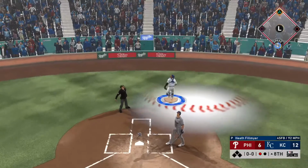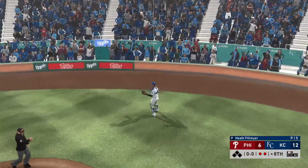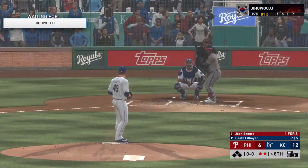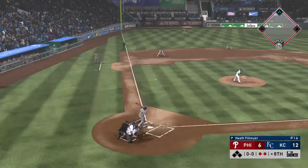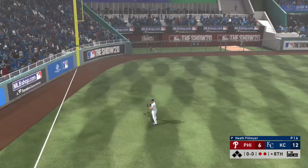Now a pitch popped up. Should be enough room for Perez behind the plate. And he'll put this one away in foul territory for the second out. And that'll bring up Gene Segura. First pitch on its way. Lifted in the air to straightaway left. Stanton has a read on it, and the inning is over.